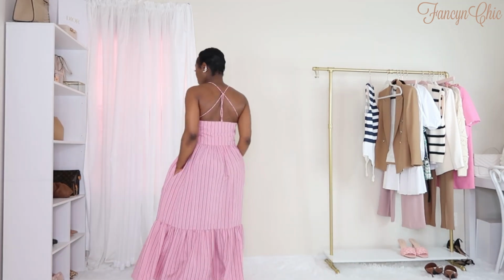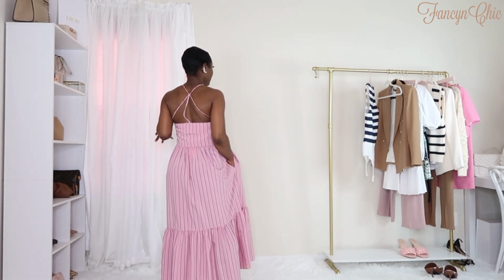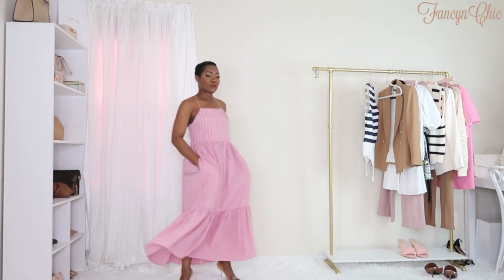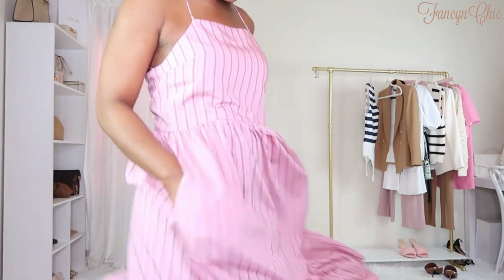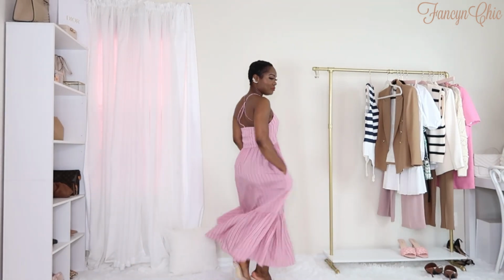I love it. I'm actually wearing it with a half bra right now, but it comes all the way up so you can't really see the bra like that. I just love the detail. It has a zipper on the side so you don't have to worry about, you know, putting it over your head. But I love this look a lot. I am just having fun with this dress. I love this dress.